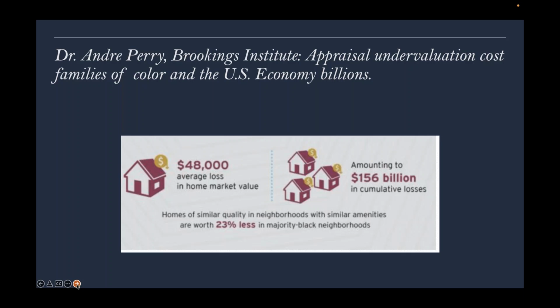And there's a gentleman by the name of Dr. Andre Perry, who has done amazing research. And he's actually testified in front of Congress. He's from the Brookings Institute. And he has estimated that the average loss in home value in Black neighborhoods is $48,000, which amounts to $156 billion in cumulative loss. Why is that important?